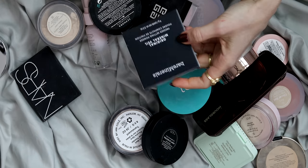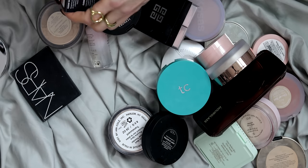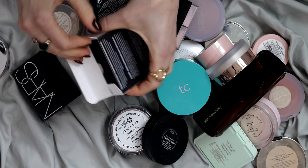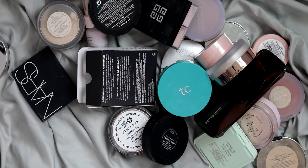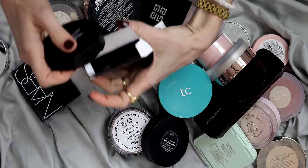Bare Minerals Original Mineral Veil. They love to send me, this is translucent setting powder. I feel like I already have one of these. They love to send me the wrong color in their powder foundation, but this is just translucent. Oof, I definitely already have one of these. Yes, I do, okay. So we're going to put this back in the box and pass it along.